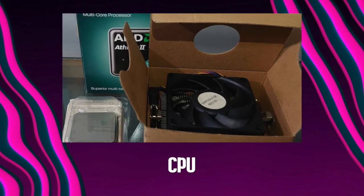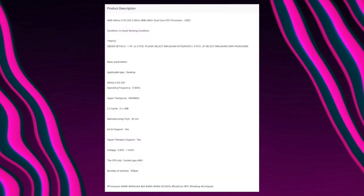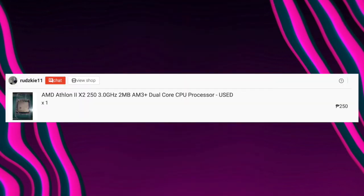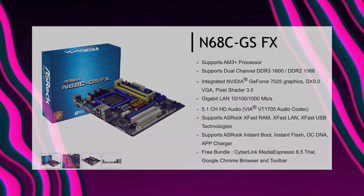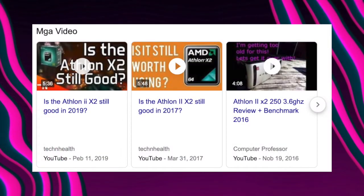Then I paired it with AMD Athlon 2X250, a dual core CPU processor that costs 250 pesos. Kung mapapansin nyo, mura yung motherboard and yung CPU natin kasi both items are second-hand unit and outdated. Pero ganun pa man, marami pa rin gumagamit ng processor na to dahil capable pa naman ito sa mga light and simple tasks.